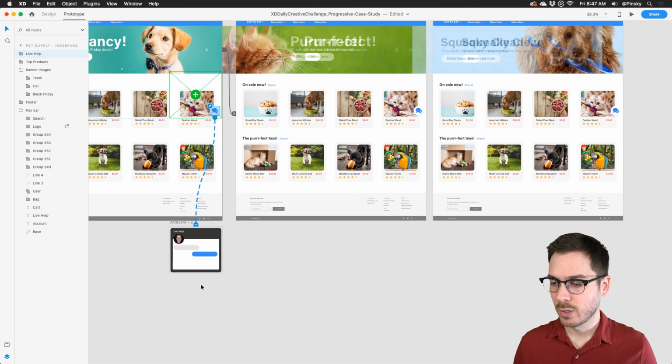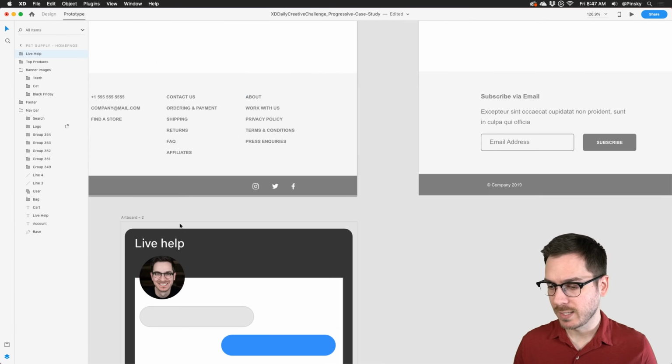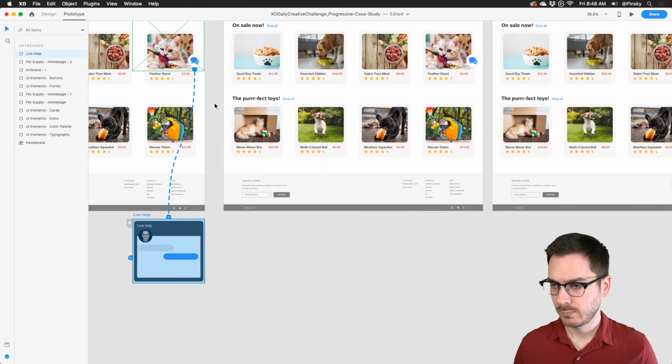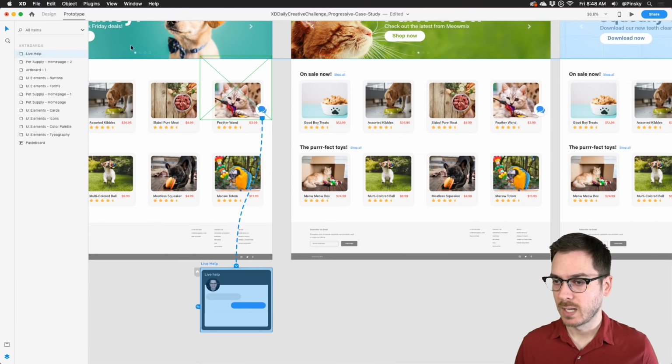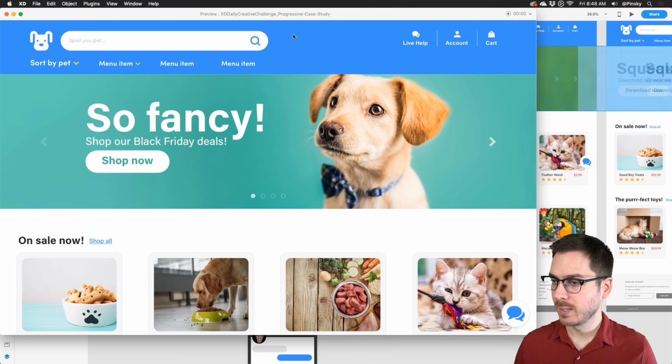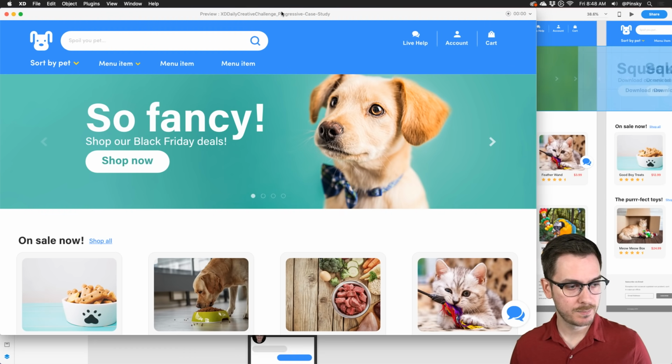All right, so now we have our overlay set up. I'm actually gonna just jump in here and rename this artboard just to keep my sanity. There we go. Perfect. So now I'm in prototype mode. If I press the play button at the top, whoops, wrong artboard, there we go. Press the play button, we have our artboard, and let me make sure you can all see this, because my head might be in the way. Yep, that should be good.